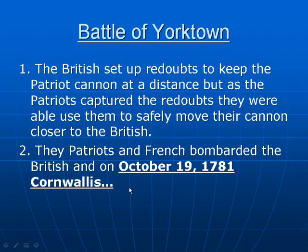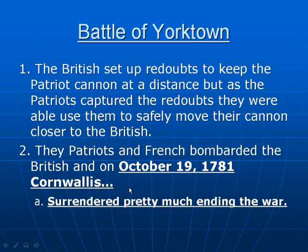But this also backfires on the British, because the Patriots would capture these small forts, and then they were able to safely move their cannons closer to the British because they would shoot them, and the British couldn't shoot back because the Patriots were using the forts that the British had built. So the Patriots and French are bombarding the British, and on October 19th, 1781, Cornwallis surrendered, and this pretty much ends the war.